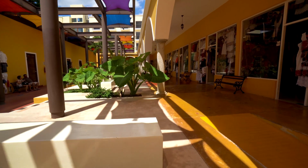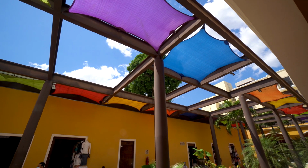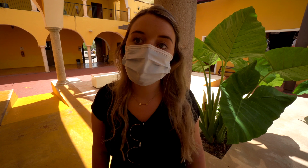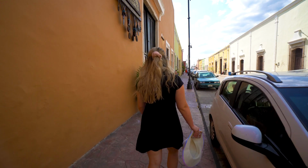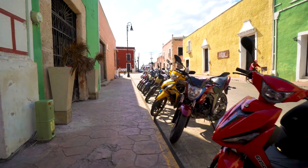We are in Marketplace Zaci, which is just an open air market with a bunch of shops along the side. You can tell a lot of it's homemade and hand sewn. It's really beautiful, like shirts and dresses. I just cannot get over the architecture here. I love the little balconies, and I love all the buildings, the way they're designed. It is so beautiful.